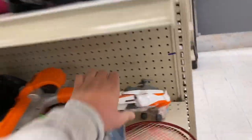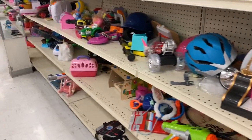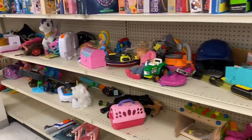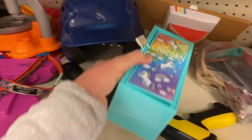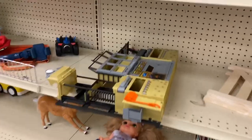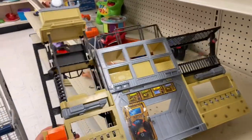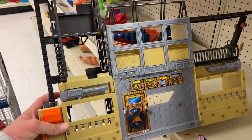All right, guys, so I thought I would hit up the shelves first, just in case there's any other toy hunters here. We don't want them getting the drop on us. So what do we got? Team Unicorn, huh? Let's see. Oh yeah, check this out. We saw this the other day. I still think it's cool. I didn't get it, but I think it's pretty badass.